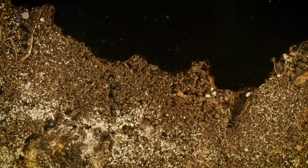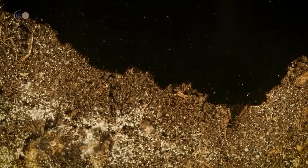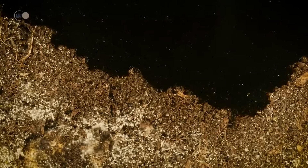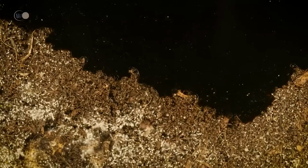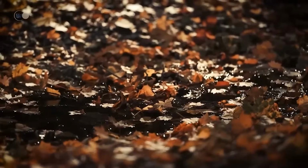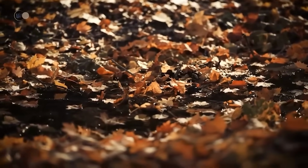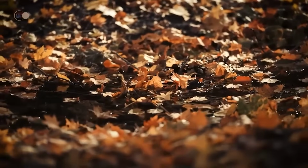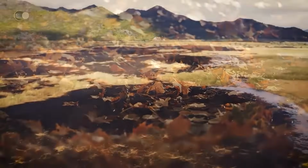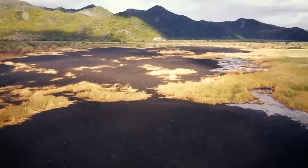Most of the biomass undergoes total mineralization. The remaining 1%, which sediments, is the source of oil, natural gas, and coal. In this way, the accumulation of plant debris in rapidly sedimenting areas during the Carboniferous period created large reserves of carbon that are used today in the form of coal.